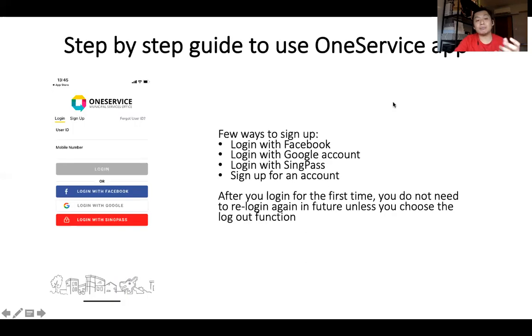Basically you can sign up. If you look at the top left of your screen, you click on the sign up button. There's a few pieces of information that they will require of you, things like your name, your contact number, and your email address. These are simple information that you need. Then once you click register or OK, they'll set up an account for you.